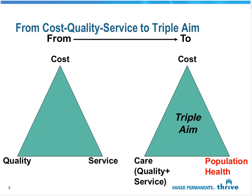What I think the important distinction is with the Triple Aim is that it takes quality and service and lumps the two together into care experience, which from the perspective of the patient or member is exactly right. That distinction is in large part artificial, and it adds a third leg to the triangle of population health. That's ironically missing from the cost, quality, service framework, and especially relevant given the focus of healthcare on improving health, yet the absence of metrics of population health as outcomes for healthcare.